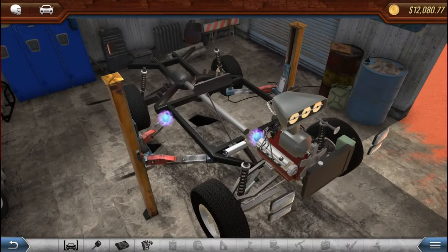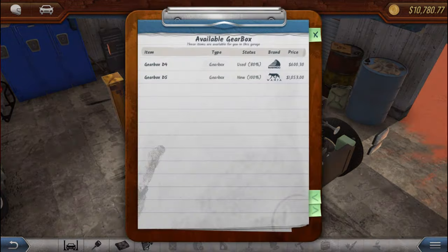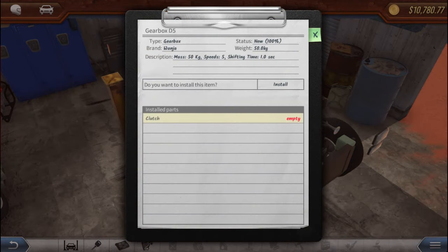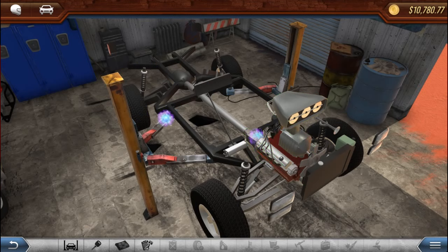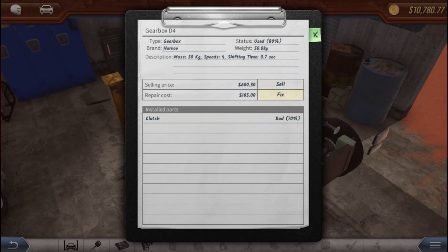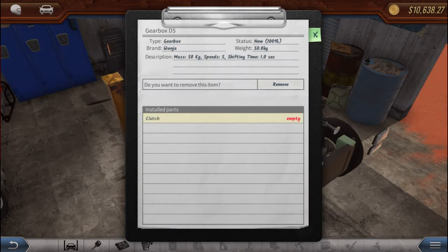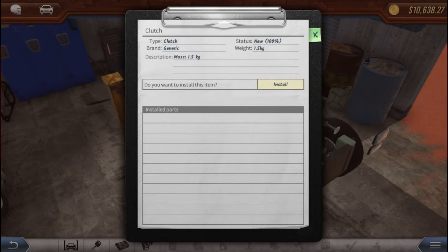Put the motor in, install it. Oh yeah. So let's see if we get a better transmission. Three speed. I want like a five speed. I want that. I did not know they even have five speeds. All right, five speed. Definitely going to do that. Let's go to the gearbox here, and the clutch is bad. All right, let's go ahead and remove the clutch because it's brand new. Because we fixed it. We fixed something. All right, so brand new clutch.